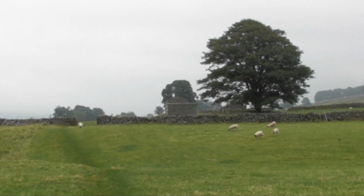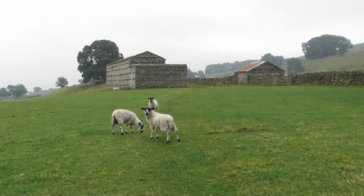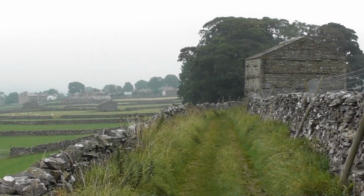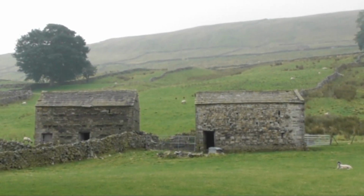We keep going. As you can see, the lambs are tame enough. 12, 15 feet in front of us there. We're heading forward between 2 walls now. We've got houses in front on our left. We just poke our camera over the wall on the right. There's not a lot to see really, but you've 2 old barns and somebody's put a lot of effort into building them. Probably a couple 100 years old.